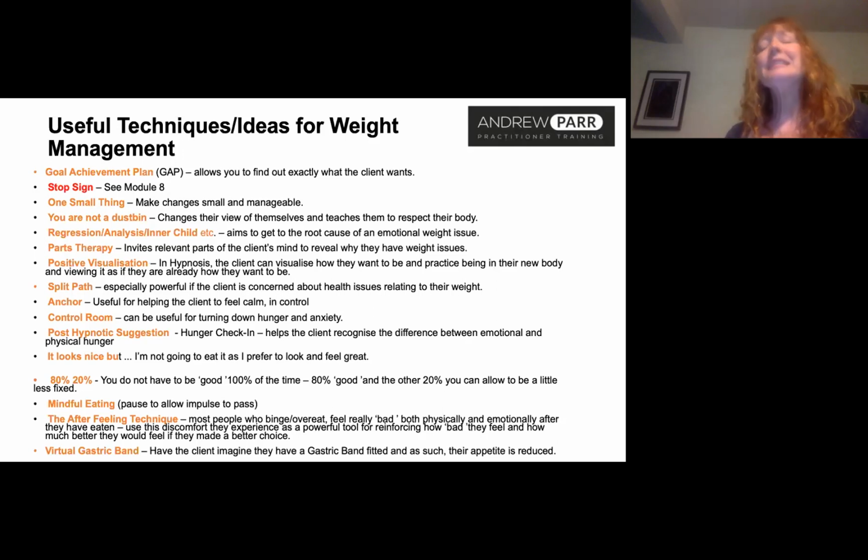Actually, a good lesson in mindful eating is getting somebody to eat something like a Malteser and get them to eat it really, really slowly. Just notice what it tastes like, and most people will notice that it tastes completely different than they thought. Usually it'll be the nicest Malteser they've ever had. Interestingly, I had a client that did that once and realized that after eating that Malteser, she didn't really like Maltesers. So that worked quite well for her in actual fact.